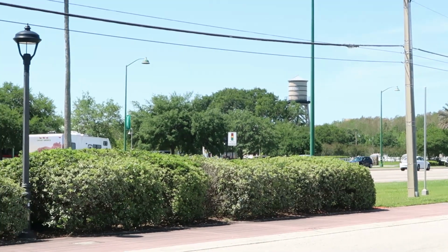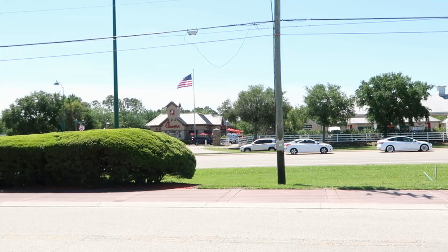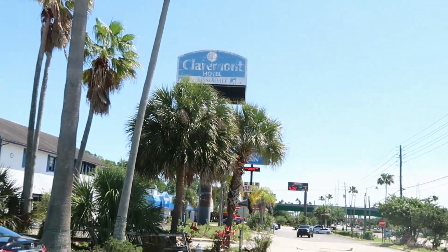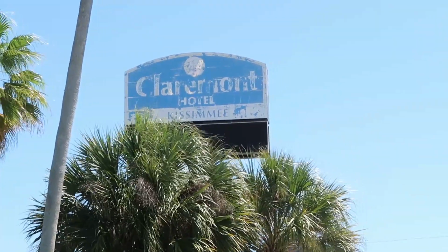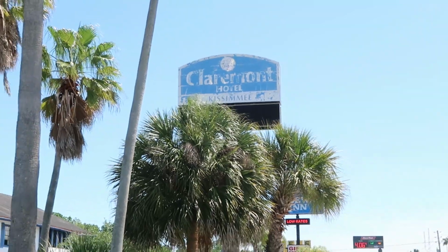Okay, so we just made our stop to our next location over here. Again, this is a little bit further down, maybe a half mile down on 192 in Kissimmee, and right across the street is Celebration, but I want to check out over here. Again, Celebration is right there across the street. Also, there's a nice Publix over here and a Chick-fil-A, but that most definitely is not what we're here for. We're here for right over here, the old Clermont Hotel in Kissimmee. Actually, you can still kind of see some of the writing right there. It's definitely been beaten by the sun. But we're going to check this abandoned hotel out on 192 in Kissimmee.